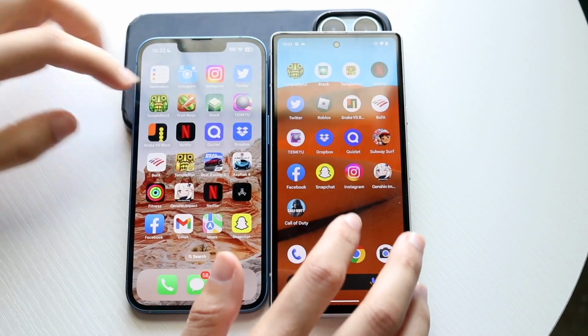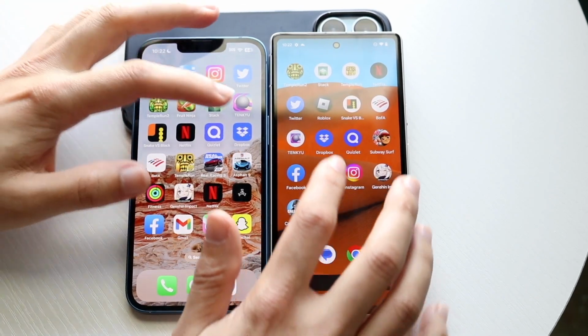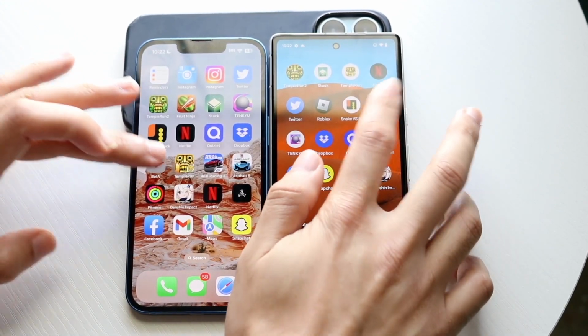Okay, iPhone 13 faster there, 1, 2. Quizlet 3, 2, 1. Okay. So Dropbox 3, 2, 1. Okay, about the same thing. Let's go and do BOFA 3, 2, 1.